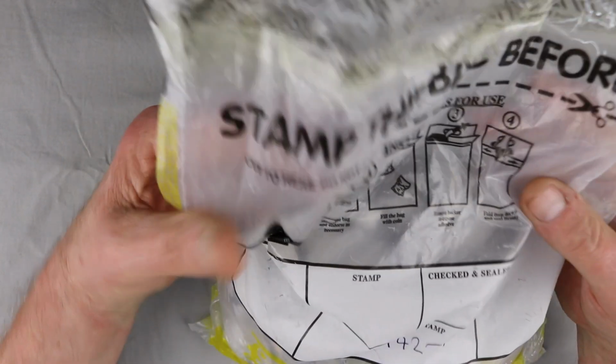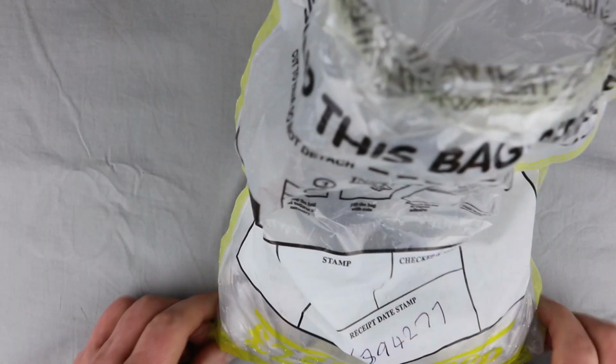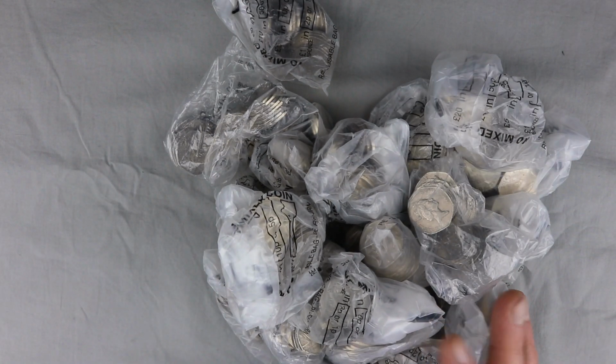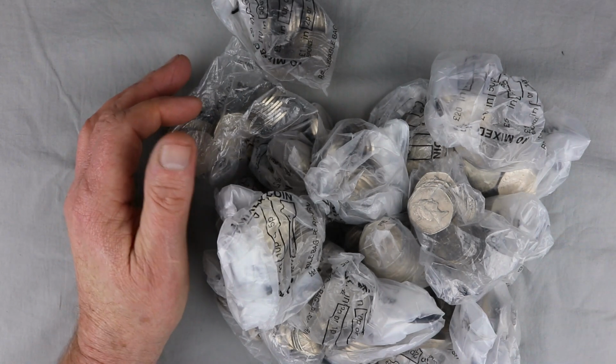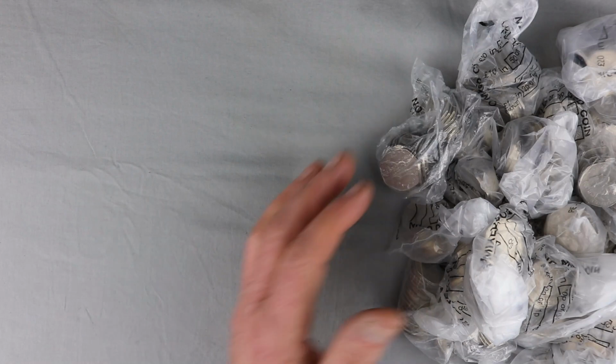I'm not holding out a lot of hope, mainly because this isn't a sealed bag. It just has some tape on the top that has come loose and it all rolled out. So this could be a very, very short scissors video. So let's make a start.